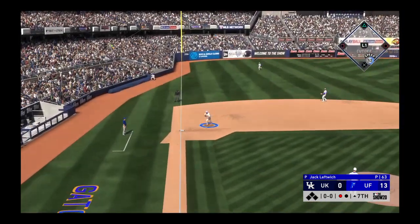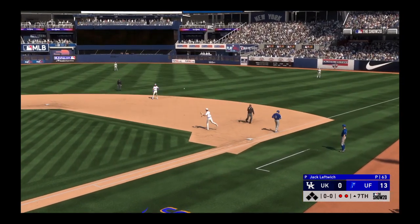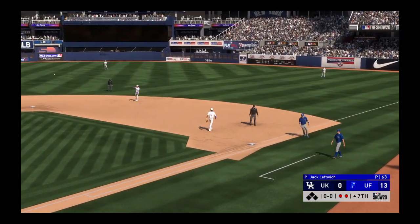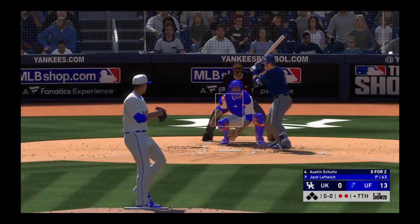Hit on the ground to third. Kirby's all over there. Two down. Quick start to the seventh, and now there are two away. Good start, Jack. Two pitches, two outs. Digging in. See if you can get three pitches, three outs.